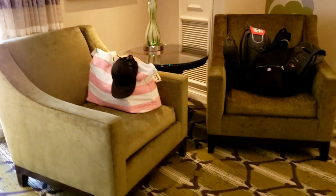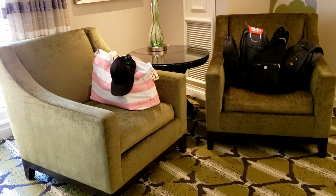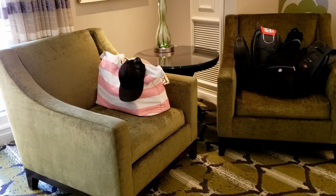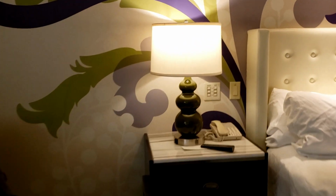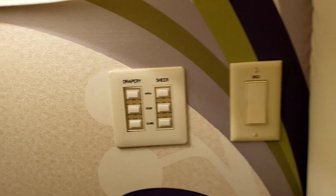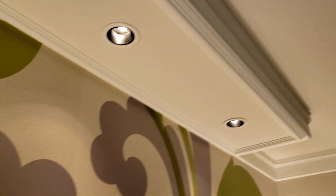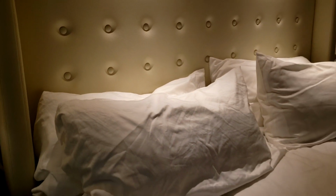And sitting area, we didn't utilize those at all. We usually use chairs that are in the rooms for bags and stuff. So yeah, again, same type of lamp, same outlet. Again, you can control the drapery from this side as you're going to bed. They have these reading lights. You can control either side of the bed.